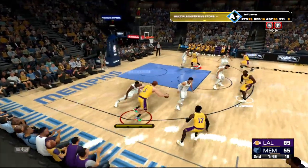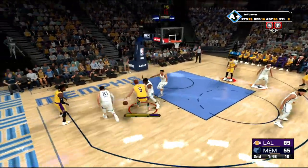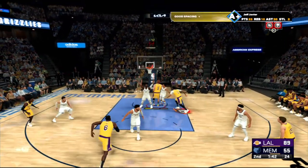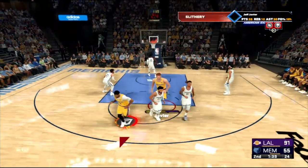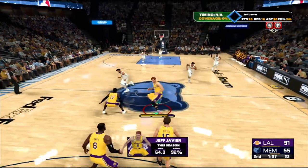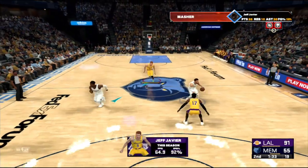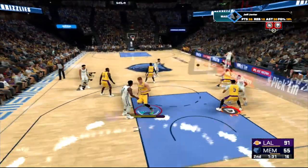Schroeder finds James. Kobe with it. Jones covering. Here's Kobe, and the layup is good. Kobe's got 25 points in the game. They are just killing him on the interior. Outside, White. Back to Jones.